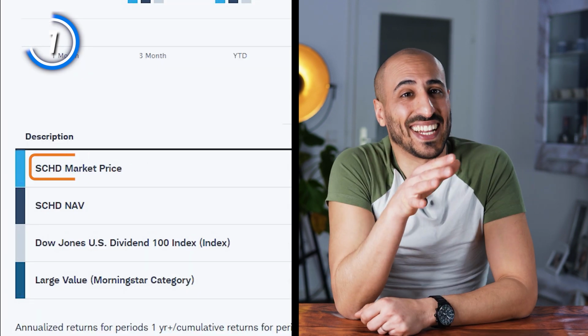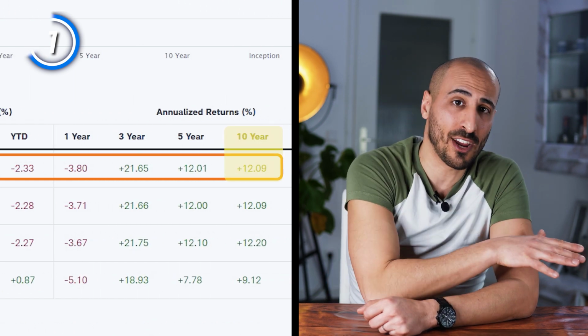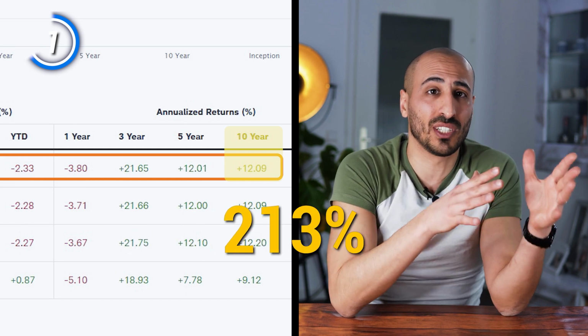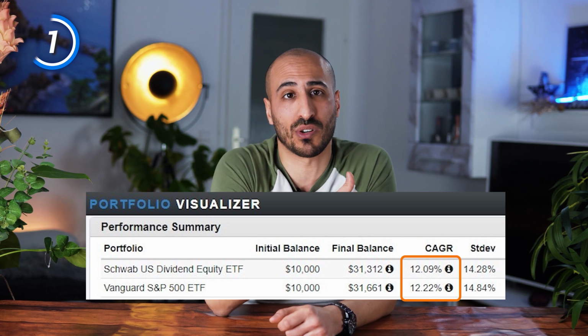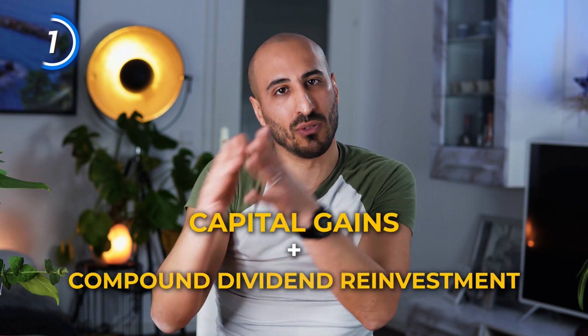As for the total returns, in the last 10 years, SCHD delivered 12.09% per year, giving a total of 213% over the last 10 years. This equals the annual return of 12.22% of the S&P 500 over the same period. A key reason why SCHD performed like the S&P 500 in the long term is that the total return comes from capital gains and compound dividend reinvestments. So not only the market price increased by almost 10% per year, but reinvesting the 3% dividends on top of that, you get to the 12.73% per year we said before, which is abnormally high if you ask me for a dividend ETF.